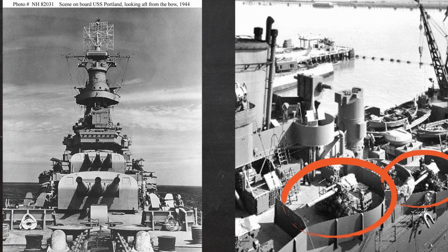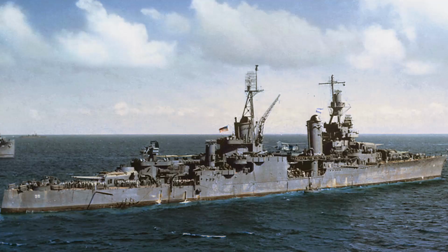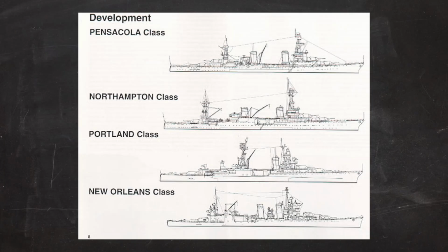The design philosophy of the Portland class was more aimed at trying to iron out the deficiencies of previous generations of heavy cruisers than being a definitive design. The class achieved this goal admirably, explaining why, out of the 8 cruisers planned, only 2 were built.